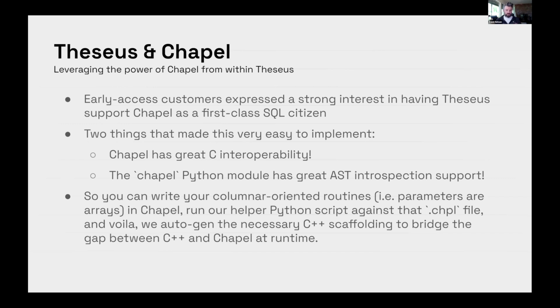Thanks to the pretty robust C interop facilities within Chapel, but also, someone pointed me in the Gitter channel at the Chapel Python library that you guys provide. That has phenomenal AST and introspection support. And after being pointed at that, it only took me an evening, and this is by far a testament to the library itself.